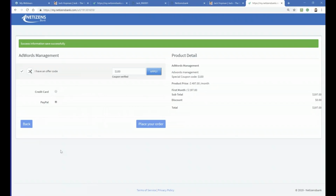Okay, and now place your order. That's kind of how it works. I think the coupon code didn't work because we are in the same browser. But this is the idea.